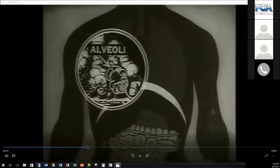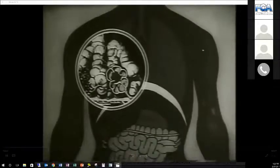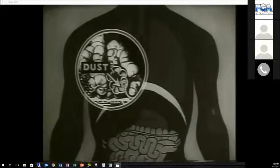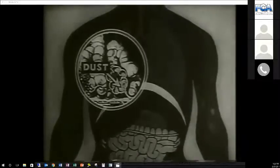This magnified section shows the alveoli, or small air spaces in the lungs. They supply life-giving oxygen to the blood. Silica dust clogs these spaces and deadly scar tissue forms. This is the way a silicotic lung appears to the X-ray. The black areas are dead tissue.